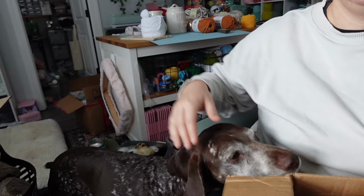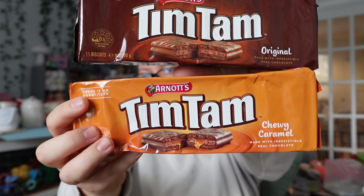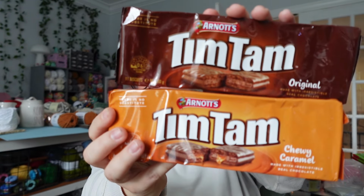Yeah. Okay, we've got grape flavored lumps. So that's interesting. I'll be curious to see what this tastes like, because grape flavored things here have a very distinct flavor. If you've had grape flavored anything, you know what I'm talking about. So I'll be curious to try this one. I'm not going to try it right now, but and then we've got Tim Tams. We got Tim Tams. So we've got the original chocolate and then a chewy caramel. I love a caramel.